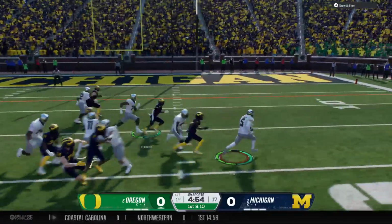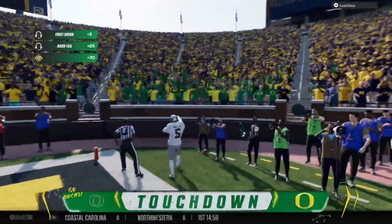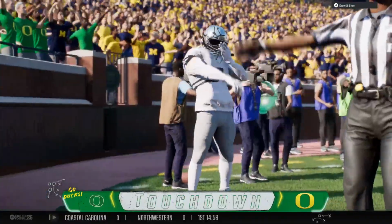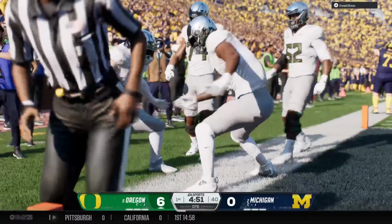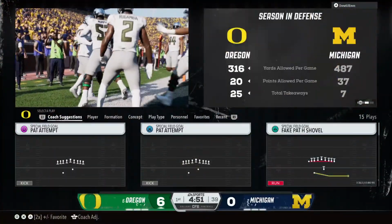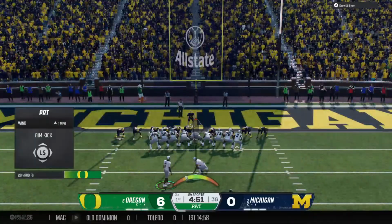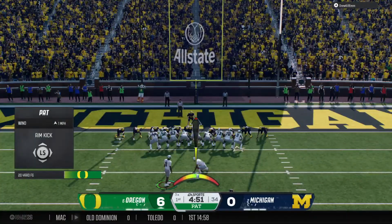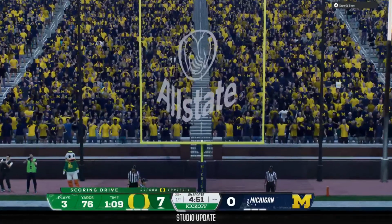First down, why not keep it on the ground? Going toward the end zone. And he could not be stopped. Touchdown, Oregon. Well, that's a well-oiled machine right there. Everyone on this offense has been a star in their roles. And when they're rolling like this, it results in quick and positive results. PAT makes it 7-0.